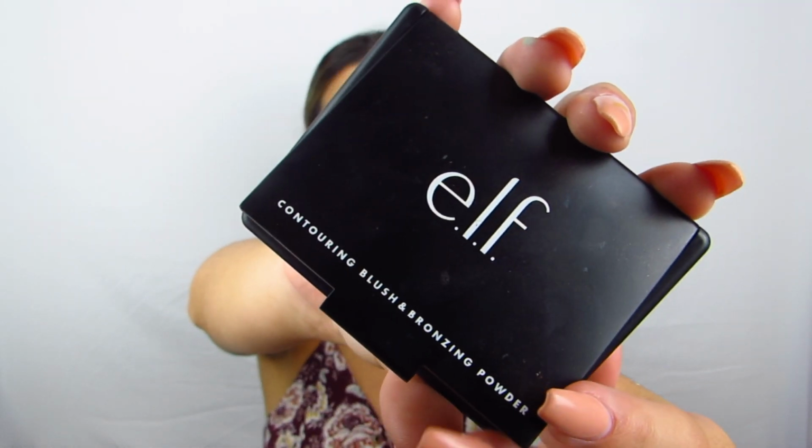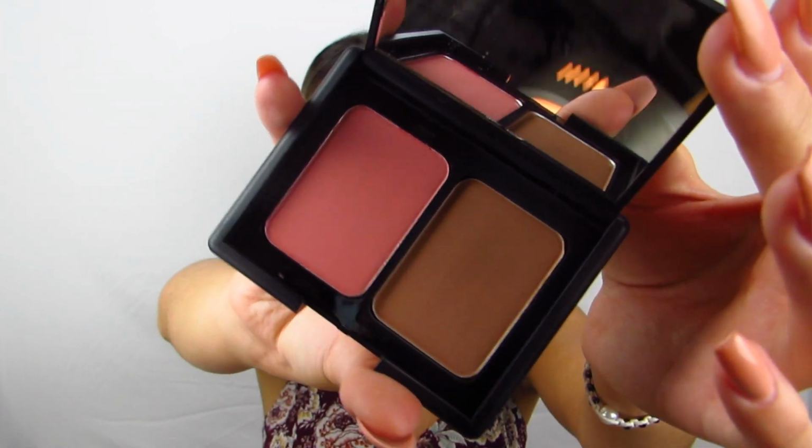I'm going to be taking a smaller, more precise Wet n Wild contouring brush, I believe this is. And I'm going to take my e.l.f. contouring blush and bronzing powder. This is in the shade Fiji.